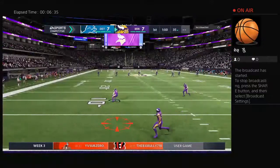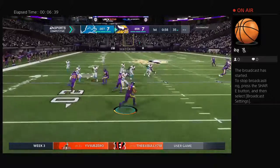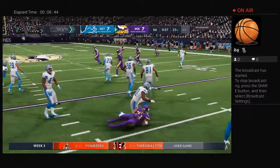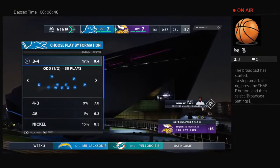So all even at 7 now as they kick it away. This will be fielded inside the 5. And not much happening on the return as he'll get this to about the 23. At their own 23-yard line.